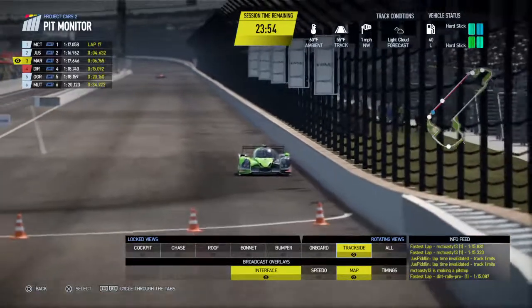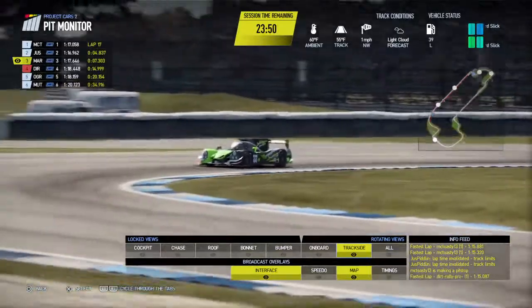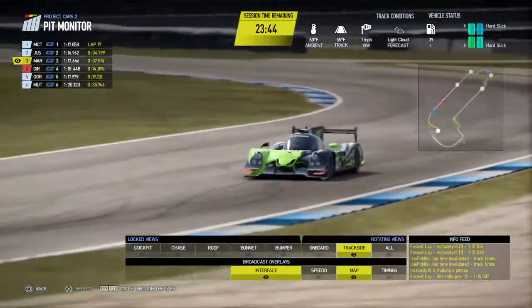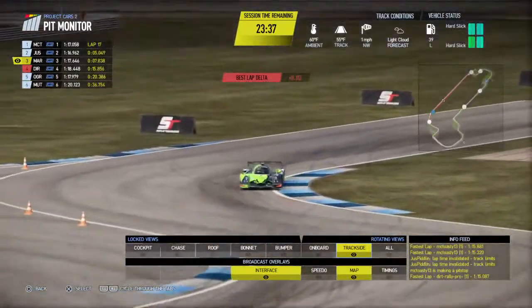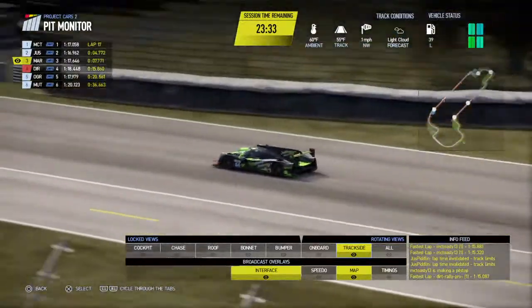But then again, since most people are using the softs, you have to try to adjust the dampers to make them level out. This track is very high speed. It's not very technical, unlike in Long Beach, where you pretty much stiffen everything. You just want to loosen all the dampers, but not too much, to the point where it's pretty much ice skating in the mid-corner.